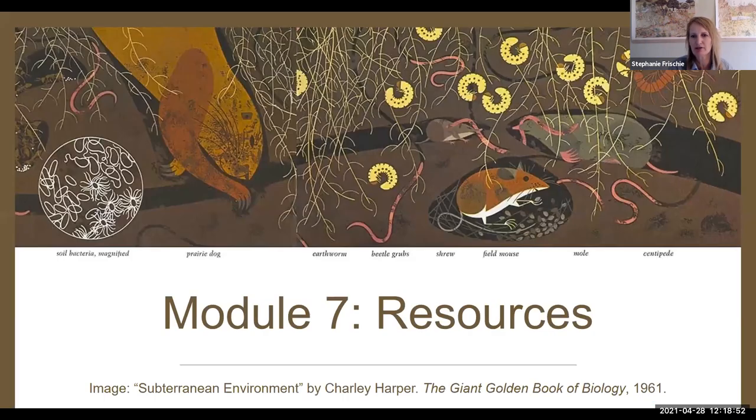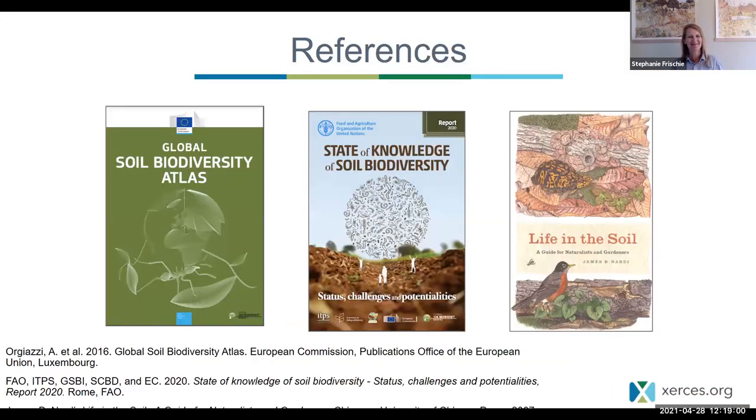So again, I'll talk through these, but you have been given the link to the resources document, and that will help you find these books that I'm showing here on this slide. These are some really comprehensive, wonderfully scientific atlases or reports. So the Global Soil Biodiversity Institute has produced this atlas, and that's available online as a free download. Also, FAO, which is the UN's Food and Agriculture Organization, they've created this really recent report on the state of knowledge of soil biodiversity. That's over 600 pages long, to give you a sense of how comprehensive it is.